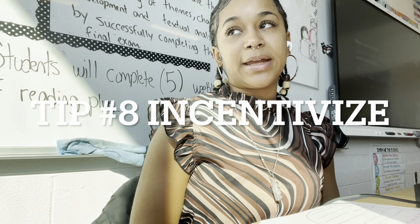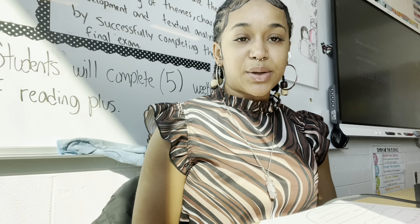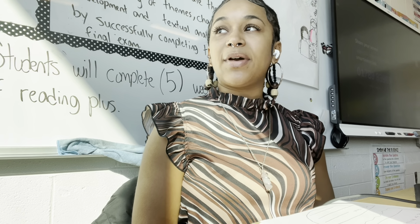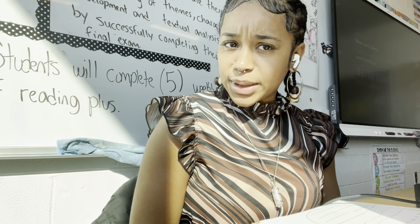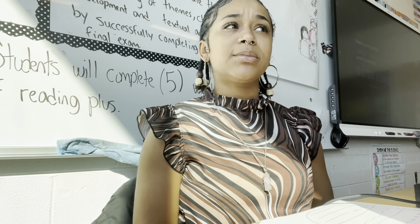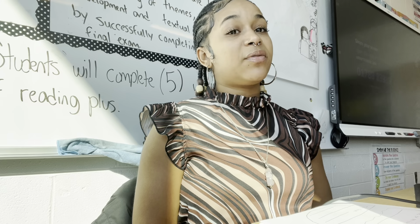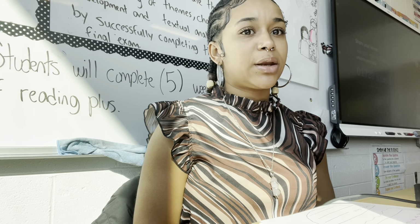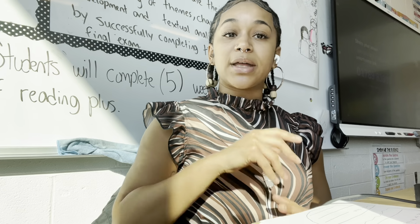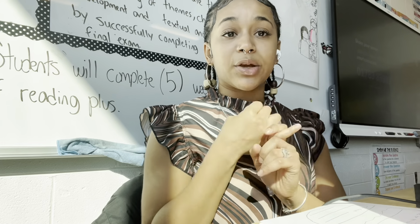Tip number 8, incentivize, okay? So incentivize basically means, when your kids do good, give them something. Give them a piece of candy. Give them some chips. It's a motivational tool for real. Kids will have their own motivation, but they'll have days where they don't feel like doing anything. And incentivizing really helps. Believe it or not, stickers.